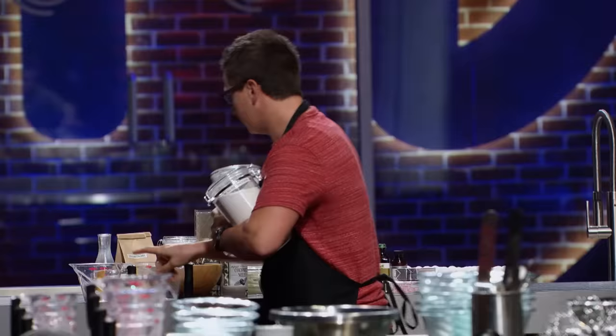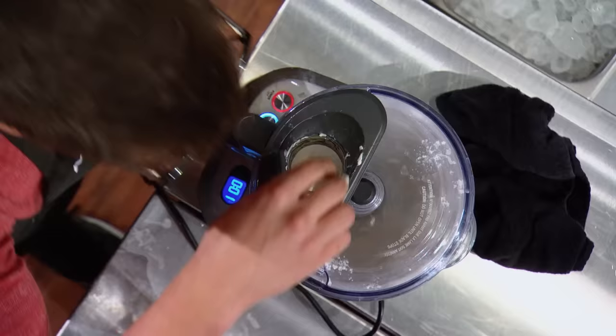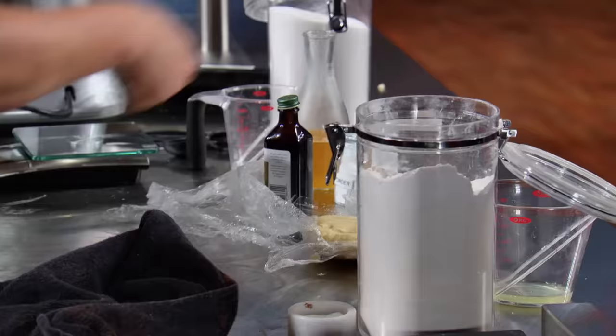This is the most difficult baking challenge we've done in MasterChef Canada so far. This is intense. This is about as intense as it gets. Three iconic Canadian desserts elevated in 75 minutes. I wouldn't want to be in this pressure test. First thing they have to do is blind bake their tart shell.